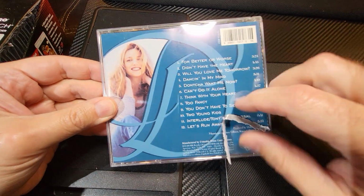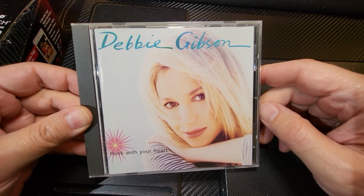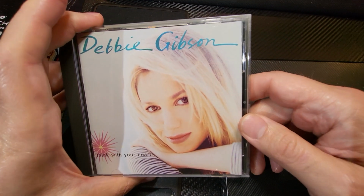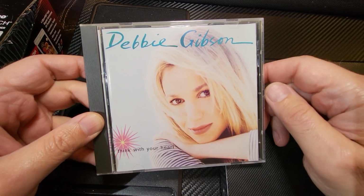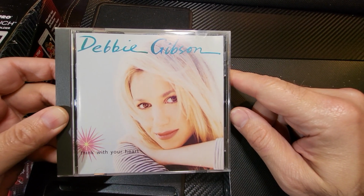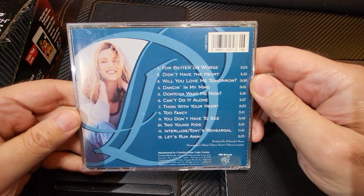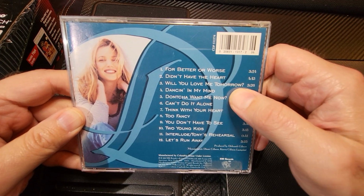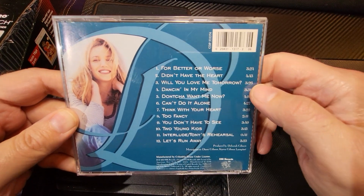But this one I had never had. Debbie Gibson, Think With Your Heart. Now, I've listened to a lot of this on YouTube. It's just spectacular. And this one did not sell very well because it was in the mid-90s. The whole grunge and alternative scene was going on, so people just weren't into this kind of stuff. This is more of a love and ballad kind of album. But just some great stuff. Will You Love Me Tomorrow? And Didn't Have the Heart was probably the big one people would know off of this. There's a video out there. Just check it out.